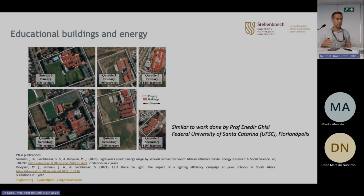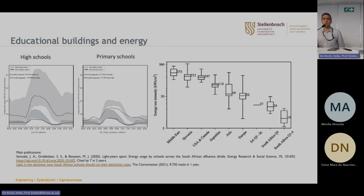These pictures are all to scale. And you can see there are 1,400, 1,600, 1,200 children in the poorer schools with that small area, and on the left-hand side the more affluent schools with only approximately 600 and 700 learners. So it's a big difference, a big divide. And these schools are all within 5 kilometers of one another here in Stellenbosch. So this is a legacy of apartheid.